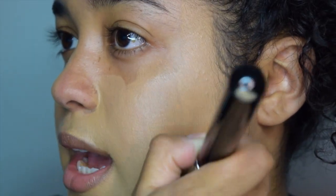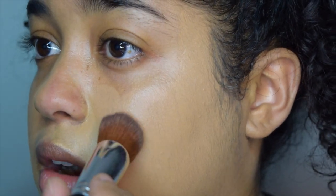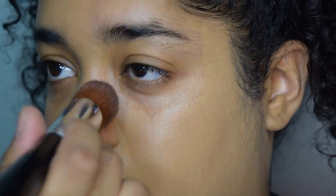And if you look up close, you can see the little streaks from the brush. That's what you want to avoid, which is why I recommend blending out your foundation the way I showed you on the other side. And also you can see already around this area by my nose that the foundation is caking up. And that's just gonna get worse. I'll blend it out now, but later it'll still look just as bad.